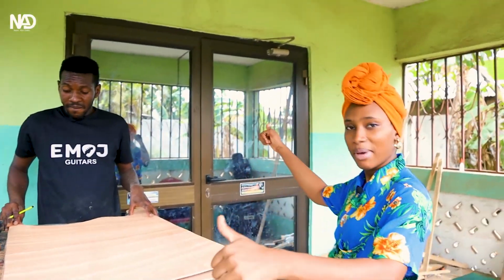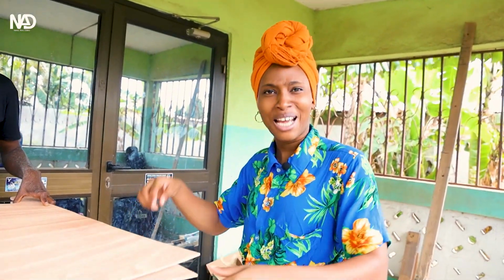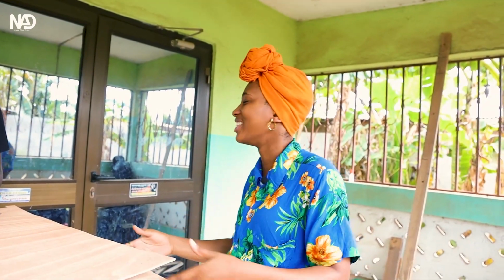We are making a guitar, and today I am Abba the guitarist, also at the workshop making guitars.